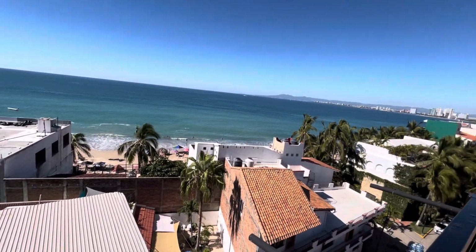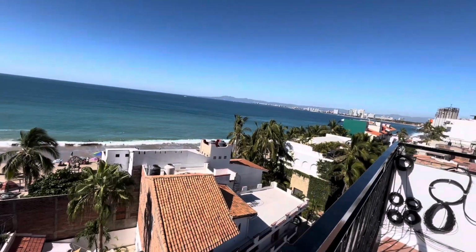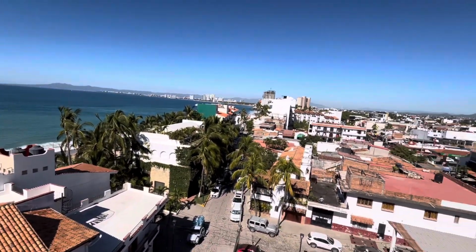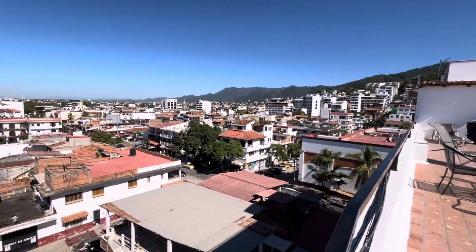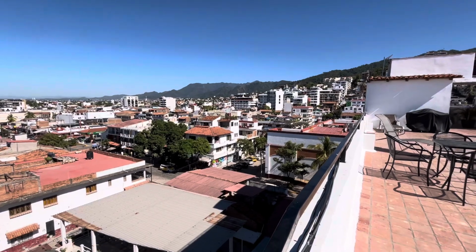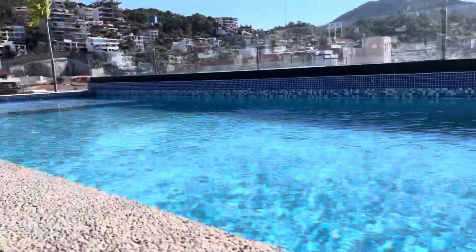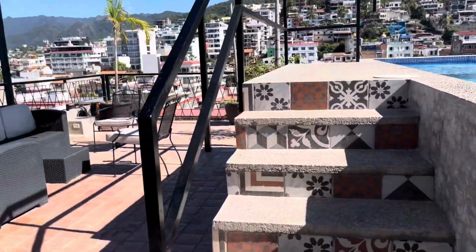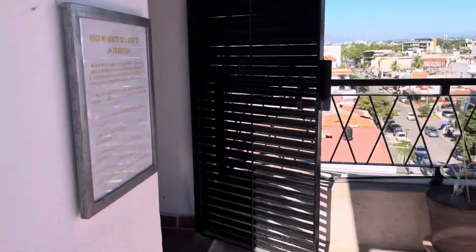Half a block. Unbelievable. Everything is in walking distance. You don't need a car. Stunning. And yes, there's a pool up here on the roof. There are so many things I like about this place. I love the view from up here.